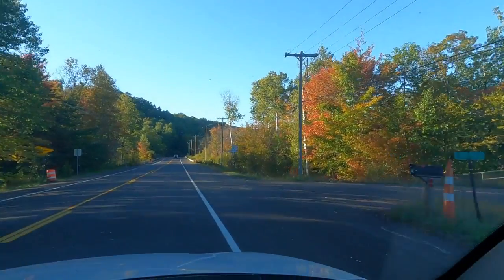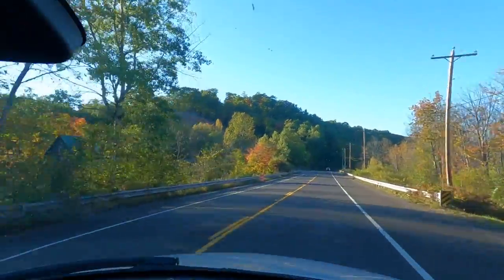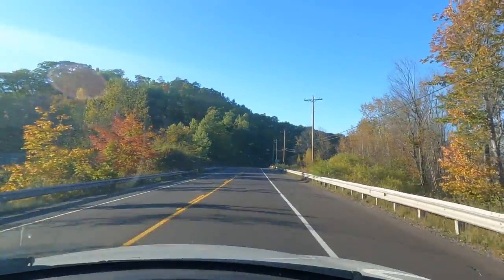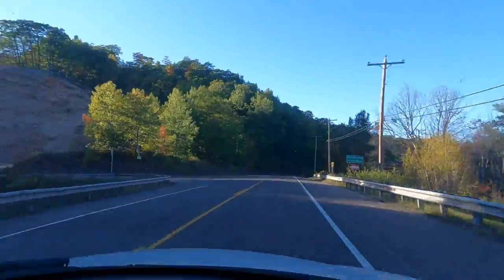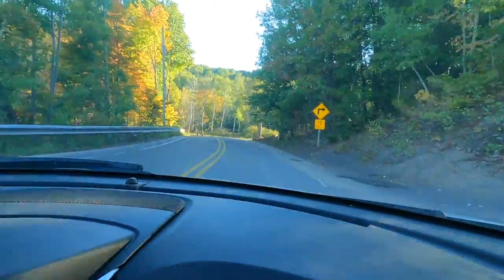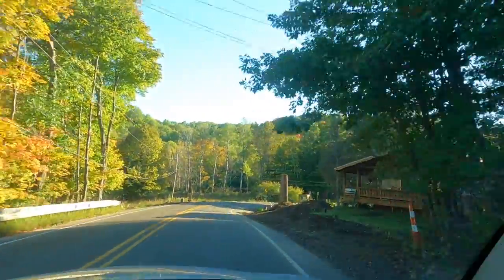Okay. This is the sign up here, covered road. One to the left. Okay. Yes, I'm right. Yay me. All right, here it is. 3.5 miles, but that's okay. That's our drive for the night. Okay, this guy's following me too. Good. Okay, it said covered road, 3.3 miles.